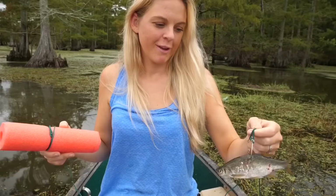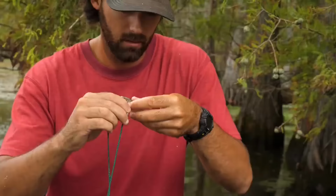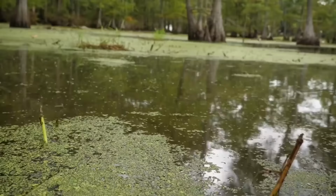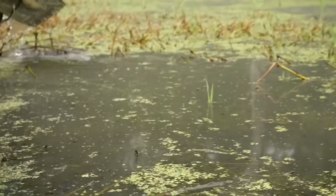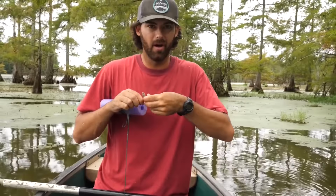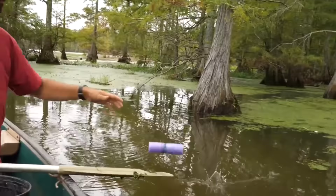Okay, now we've got this big old live shiner baited up and we're gonna toss him out just right here. Man, we are back here in some swampy stuff now. This looks really good. Normally we have better luck doing this at nighttime, but I'm thinking with the cloudy conditions and all the bait fish out here, that we're gonna have some success today. I can just feel it.